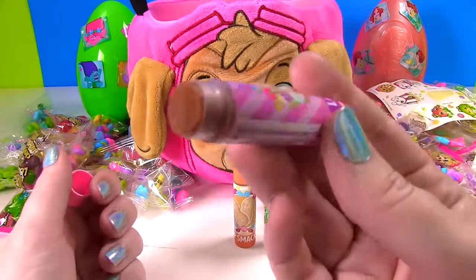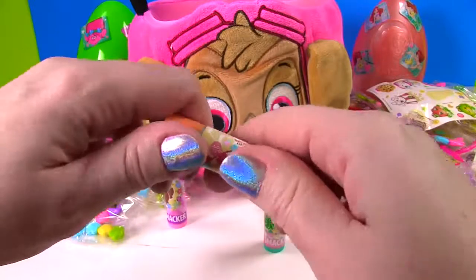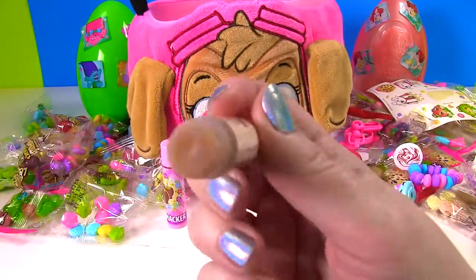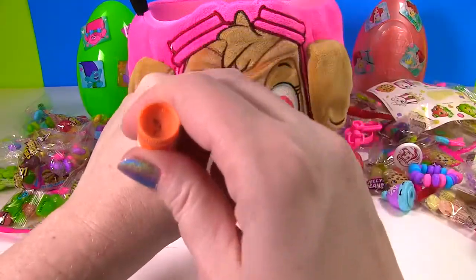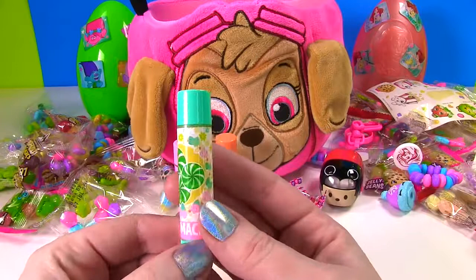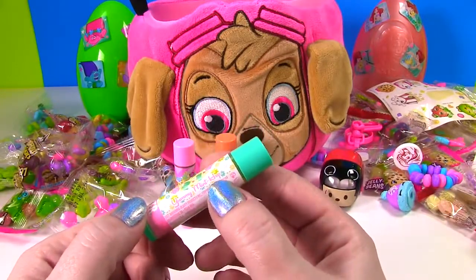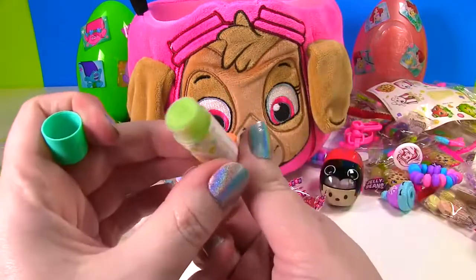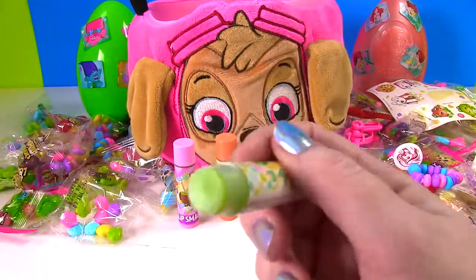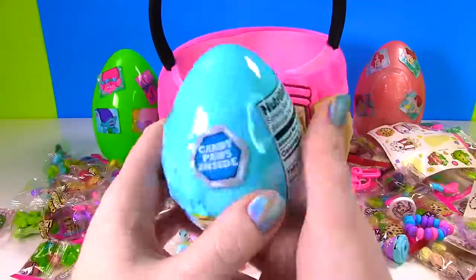It smells really good. And this one here is Nutty Brittle. Whoa, these are some crazy little flavors. Oh, this one smells so good too. And it has no color, it's just clear when you put it on. And look at this pretty one with all these mints on here. It's Yummy Mint Top. What a pretty color. And it smells so minty and good. Let's go back in here and see if there are any other eggs.